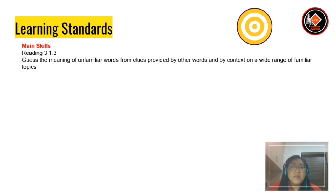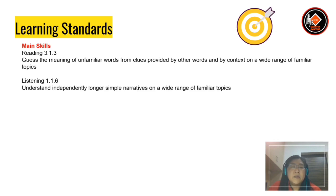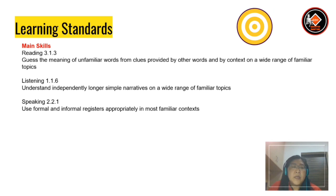Before we begin, let's look at the learning standards. We have the main skills: reading 3.1.3, guess the meaning of unfamiliar words from clues provided by other words and by context on a wide range of familiar topics. Then we have listening 1.1.6, understand independently longer simple narrative on a wide range of familiar topics. And then we have speaking 2.2.1, use formal and informal registers appropriately in most familiar contexts.